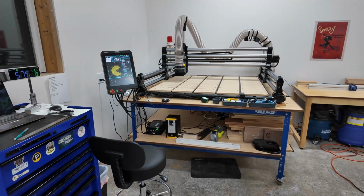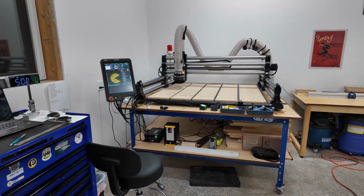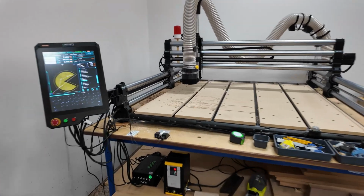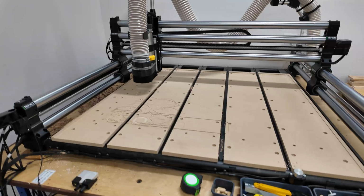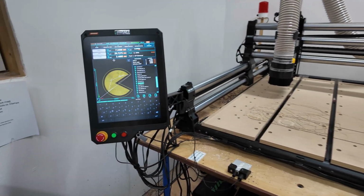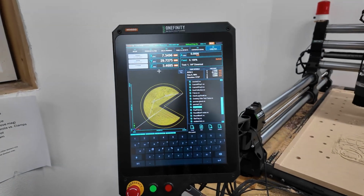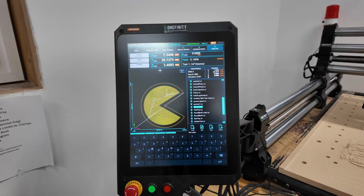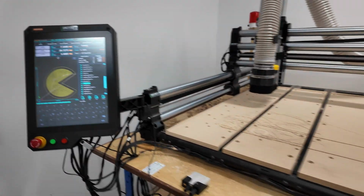Over here we have a woodworking CNC machine. It's an Elite Foreman by Onefinity with a 4-foot by 4-foot work surface where it can cut out and carve materials. This is the controller that drives the machine. I can send plans to it over Wi-Fi from the computer in the electronics room. On there right now is a Pac-Man project that I had the machine cut out.